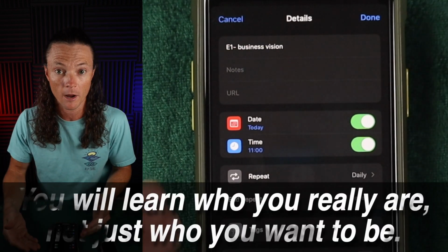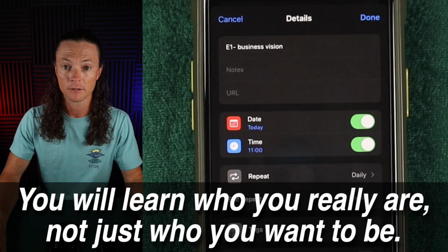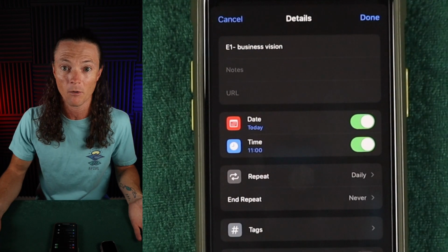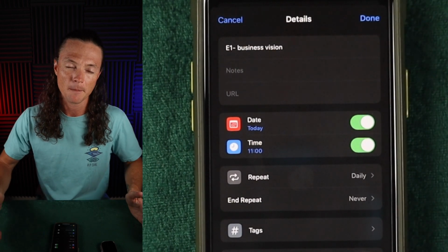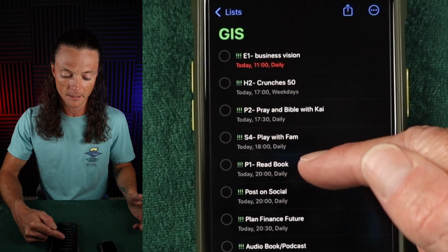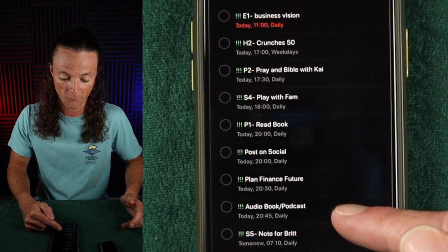This will make you very aware of when you are doing certain things and all the time that you're wasting throughout the day. I regularly, when I'm not doing anything, will look down at my wrist and be like, oh yeah, that's the next thing that I wanted to make sure I do. So it's just really helpful to create a generic timeline throughout your day or a schedule to make sure you're doing the things that matter. For instance, one thing for me at the very end of the day is read a book, post on the social, plan financial future, and then audiobook or podcast at 8:45.